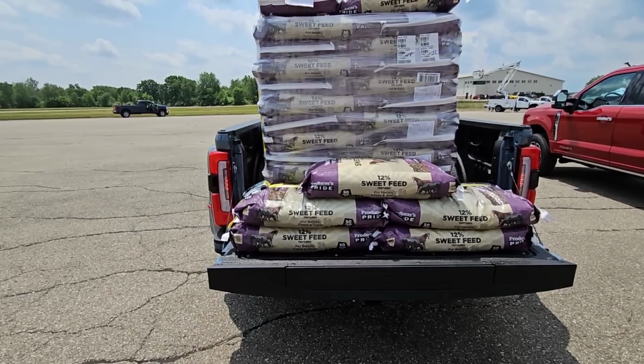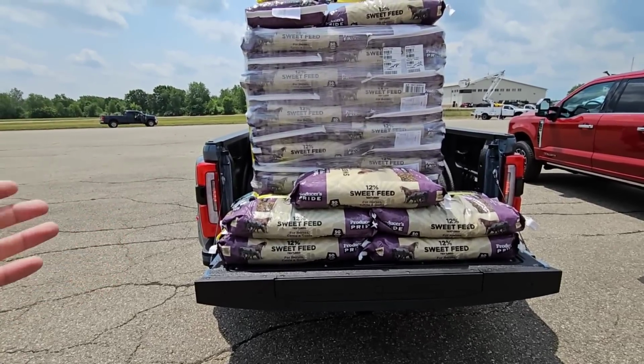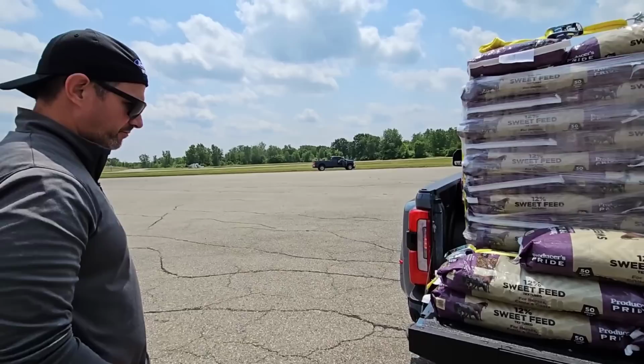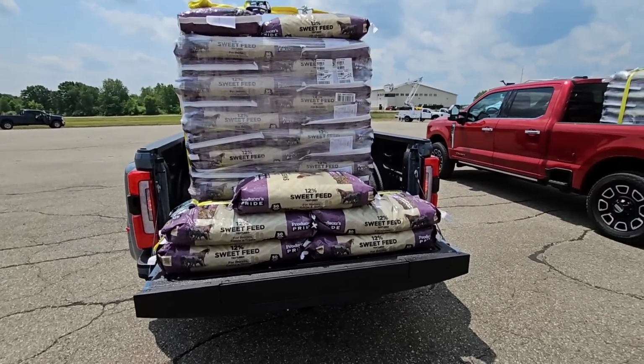But that's really, really cool tech, and it's good to see this type of technology being integrated into vehicles, because quite frankly, a lot of people overload their trucks and they don't even know they're doing it. That's right. So, very cool. Thank you, gentlemen. Thank you, ladies. I appreciate it. Thank you.